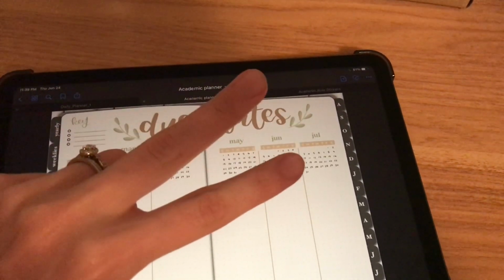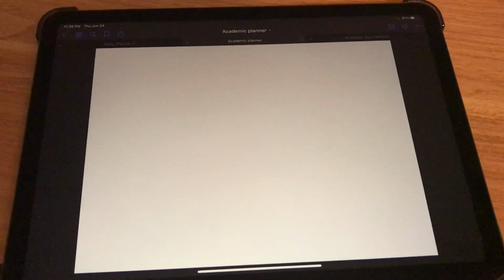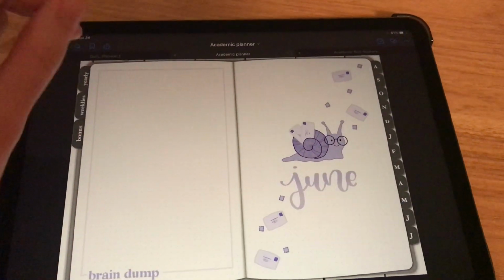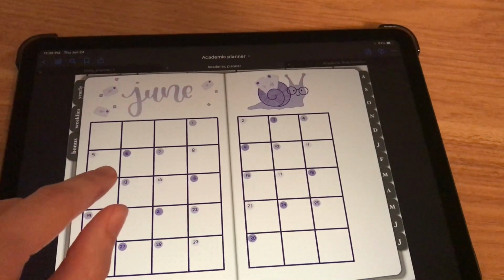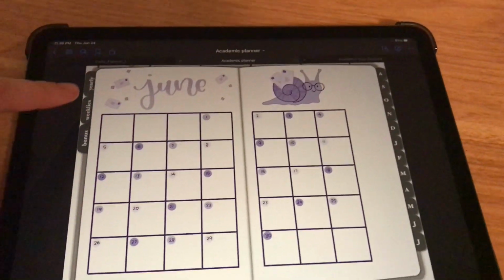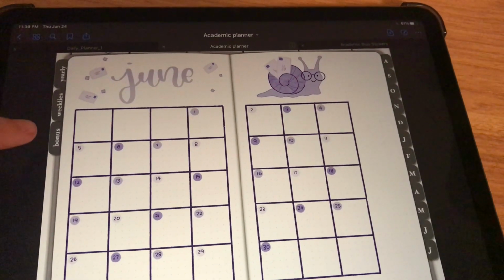So anyways, I'll show you my two favorite months. They're actually the last two months in the journal, so I'm going to hop there. Sorry, GoodNotes takes a little while to process when I make such big jumps. Okay, so this is one of my favorite months here, this little purple snail for the month of June. Each month has that title page, a brain dump, a calendar, and then you choose what other spreads you want within the month by duplicating the different weekly pages and bonus pages.